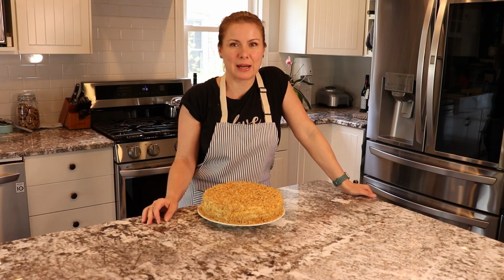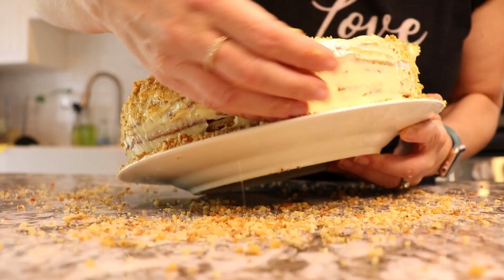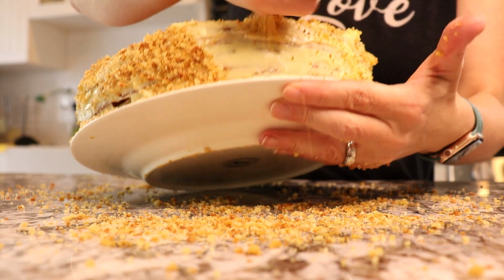If you're here for the first time, my name is Nicole and today I made Czech honey cake. So my origin is Czech, I already mentioned that before. Today it's my husband's birthday. This is his favorite cake, so I always make it for his birthday and special occasions.